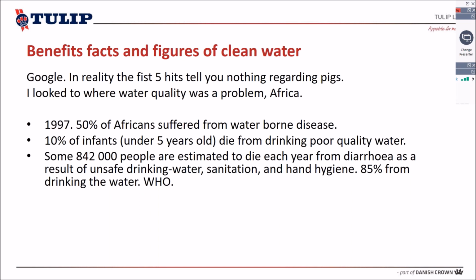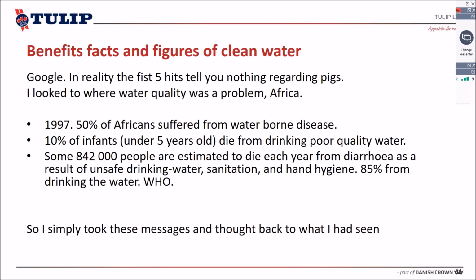And maybe the message we want to take from this is, when we wean our piglets, should we be giving them the best quality water we possibly can to help that little gut, fresh off mum, off milk, to actually grow and continue growing right the way through its life? Should we be preserving that animal?